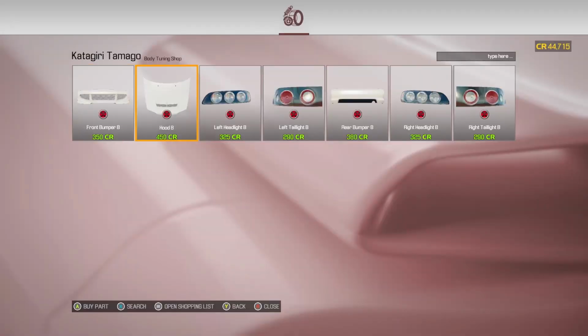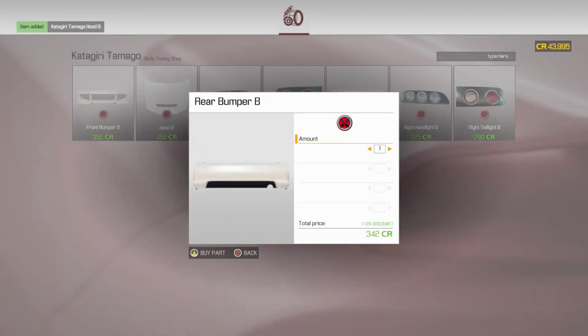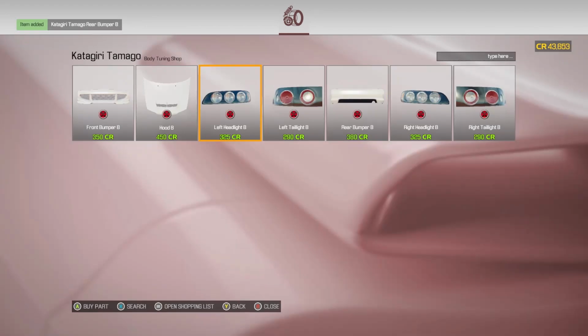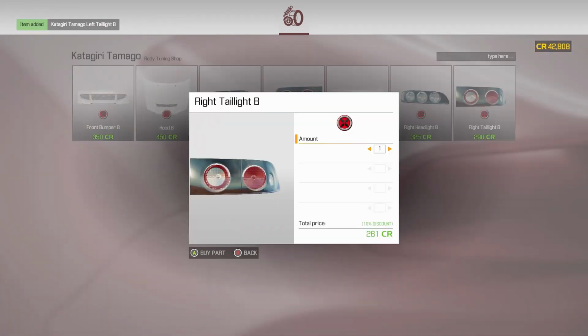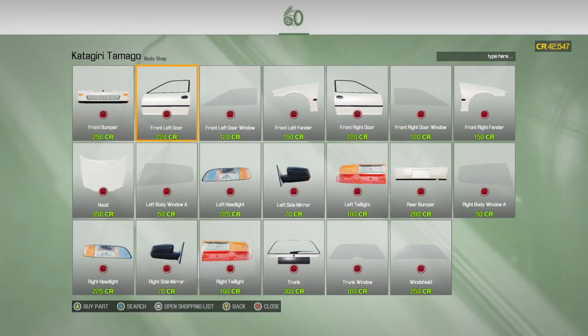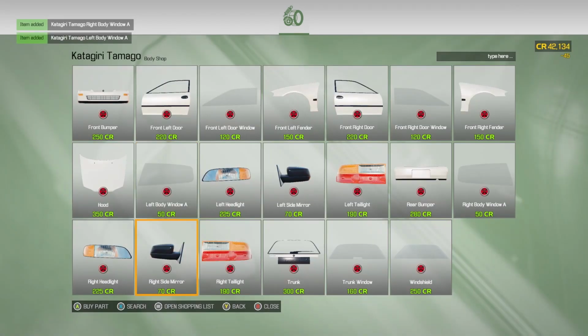All right, here's the custom shop. The only thing custom we can buy is the front bumper, which we're going to do, the hood, which we're going to do, the rear bumper, and then the left-right headlights. We're going to just put these cool-looking ones in there instead of the original ones, and also the taillights. While we're in here, we got to buy all new glass, the door glass, body glass has to be bought along with the trunk window and the windshield.